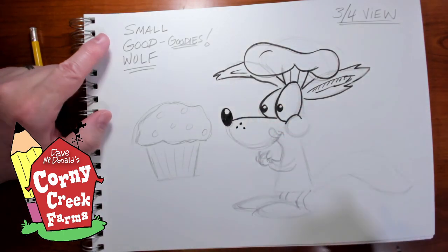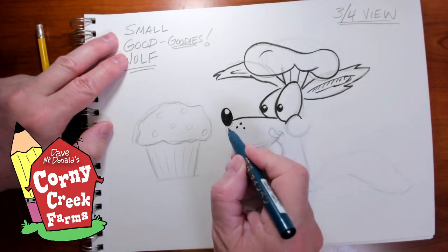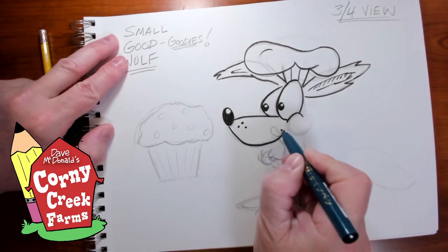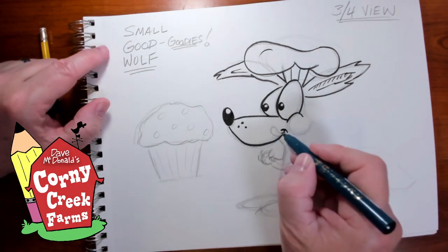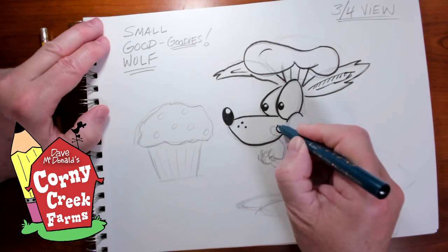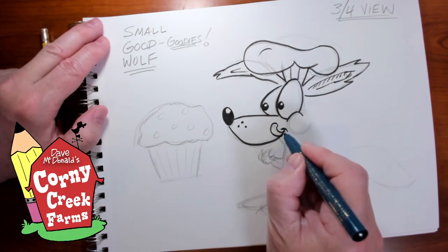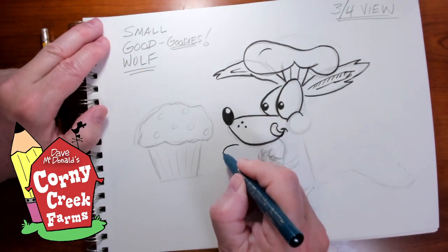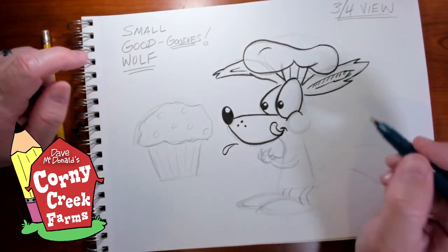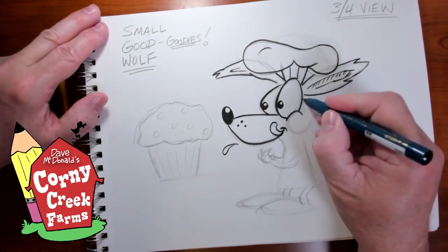Give him some spots of hair there. Okay, let's see. Snout. He's smiling, so put how it's pushing up the jowls, the cheeks there. His tongue is out of his mouth. So we got that going on. And let's do this. He's licking his chops, so saliva's all. He's like spitting. He's all excited about eating that blueberry muffin.